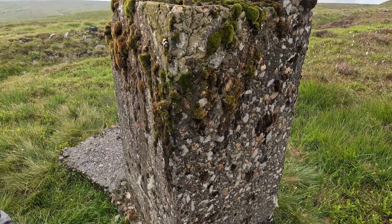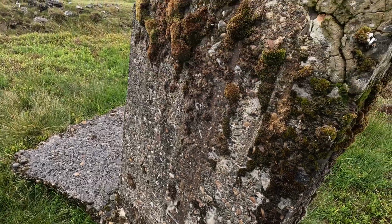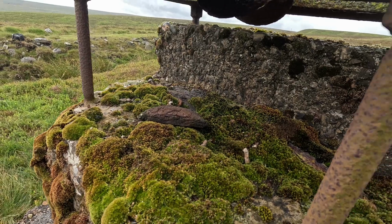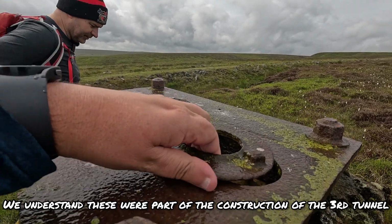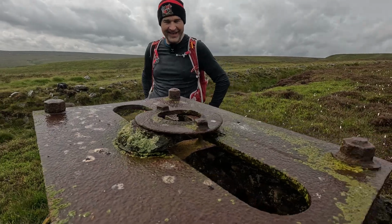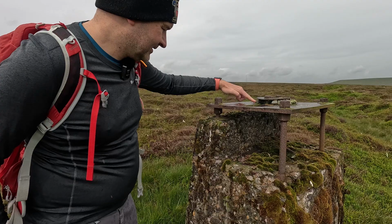So a few sheep have been rubbing themselves up against it, right? Yeah. There's a mechanism on the top there, isn't there? There's a mechanism on the top. Sorry, I don't mean to damage it, but just trying to illustrate that there is a moving part there.